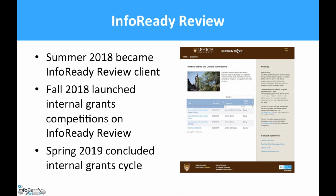We also plan on sharing expenses. However many admins other offices need, we will charge a fee based on that. So we do plan on sharing the costs, and we'll just keep expanding the use of it and hope that a lot of other offices want to post their competitions on InfoReady.